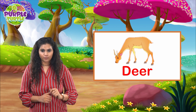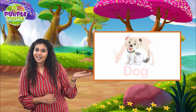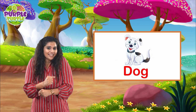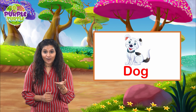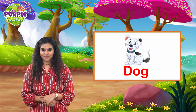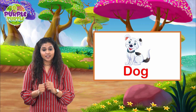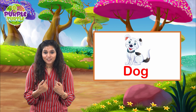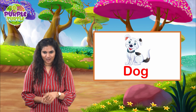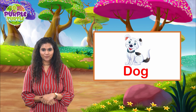The next word we are about to learn is D the dog. It is a man's best friend. You can keep a dog as a pet in your house. They are very cute and very homely animals. I have a dog as a pet. Do you also have one?